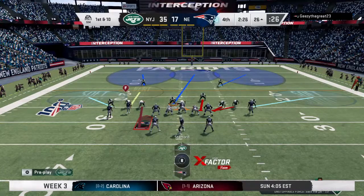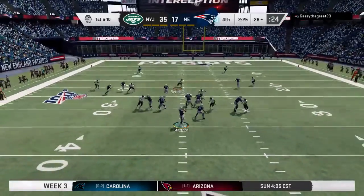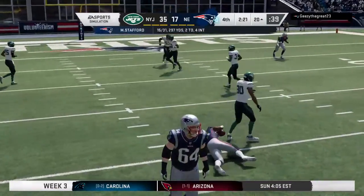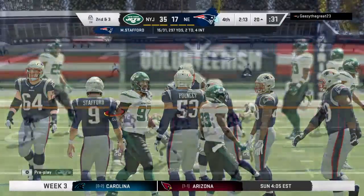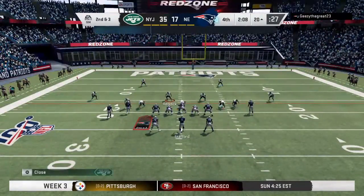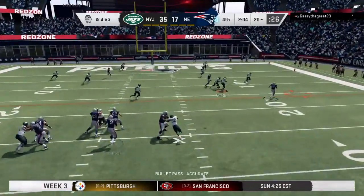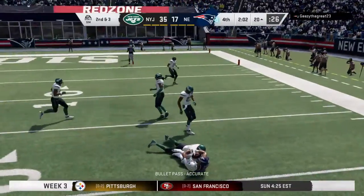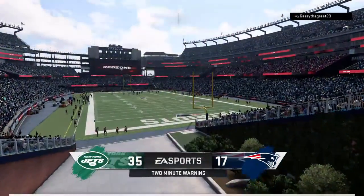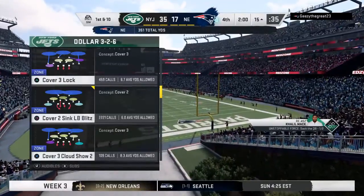After the interception, here's Stafford. It's caught by Coleman. And he'll go down right on the edge of the red zone following a pickup of about 7 or 8. Able to get 7 on that first down pass play. 2nd and 3. And now a throw here secured by his running back out of the backfield. 2 minutes left to play in this football game here on EA Sports.